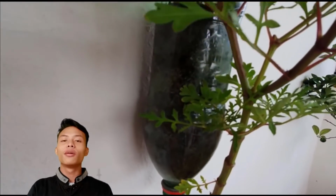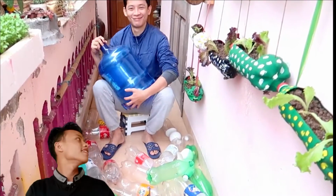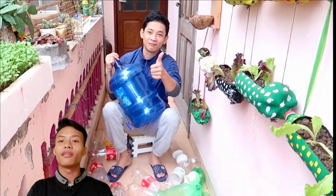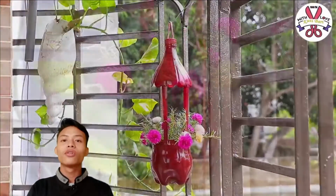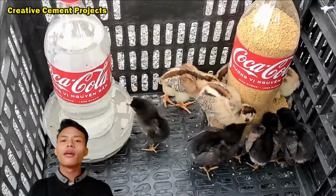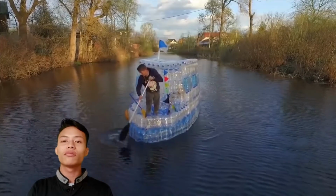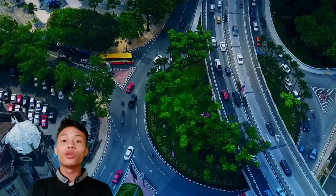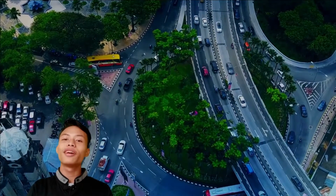For example, a plastic bottle is cut and used as a planting container. See how creative this person is at planting using only plastic bottles. This habit needs to exist in us so that plastic bottles can be used over and over again. Other than that, many more interesting ideas can be created using plastic bottles, such as a boat, greenhouse, and so on. And the bonus we get from reusing, as well as helping the environment, is that we could save our money too.